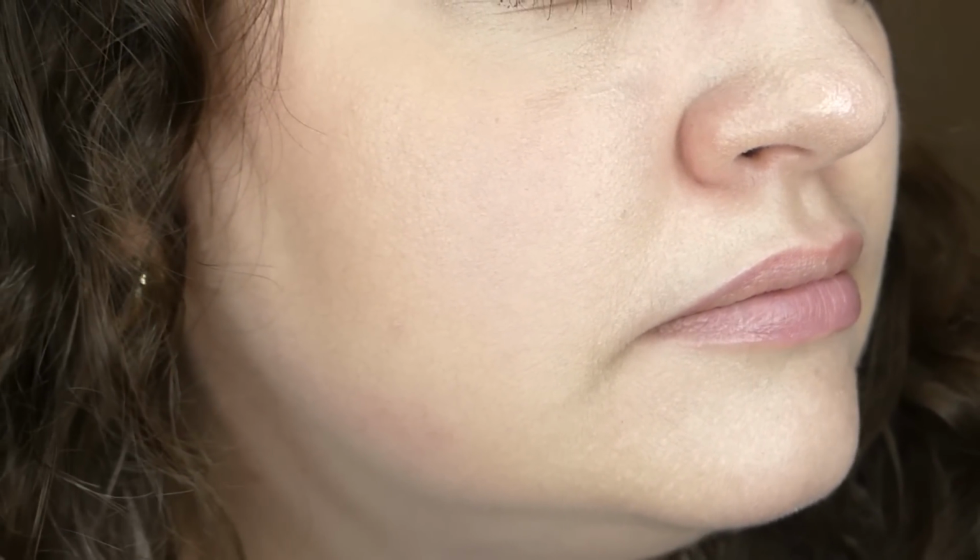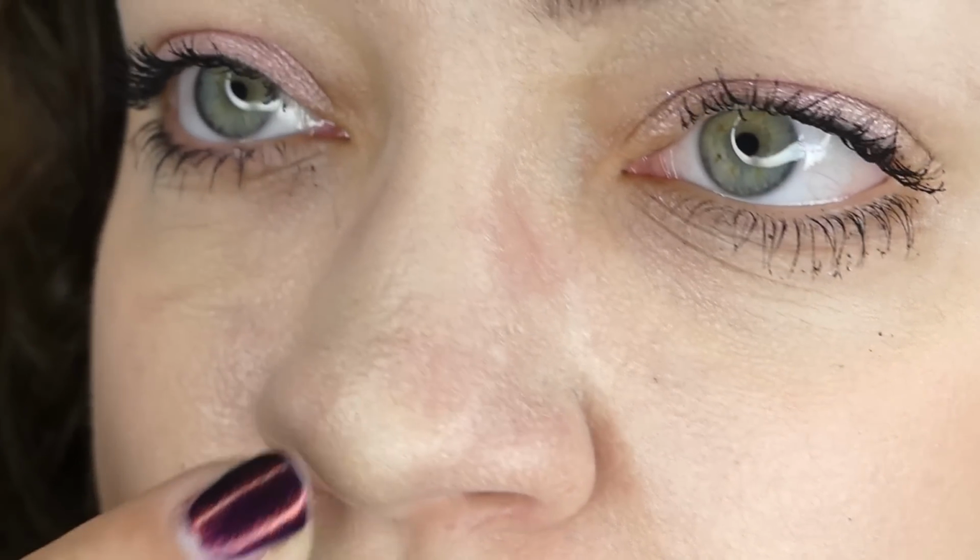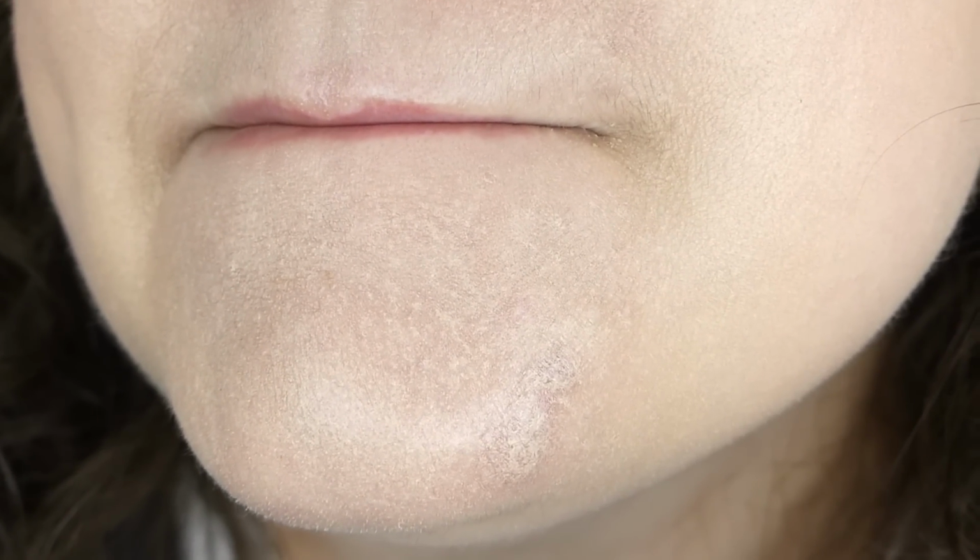I did notice earlier I had to blow my nose once, and it came off a lot off of my nose, and it sure does look like that left an imprint on my nostrils. Also, my chin looks strange. It looks very spotted and not great. But overall, I haven't really noticed any transfer throughout today.